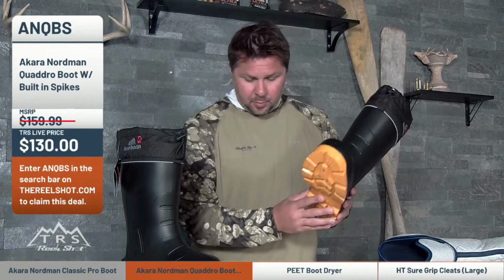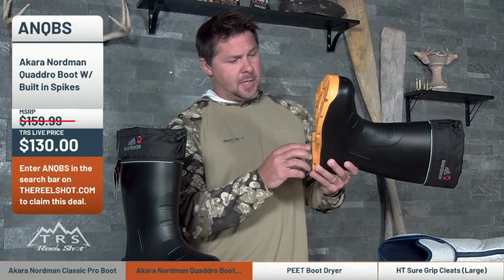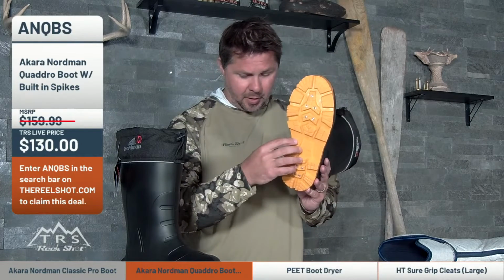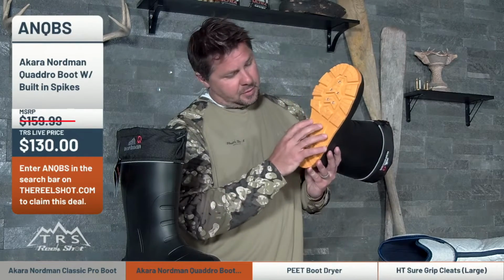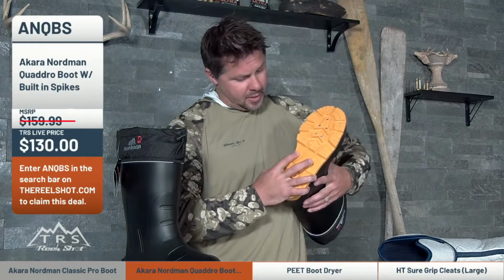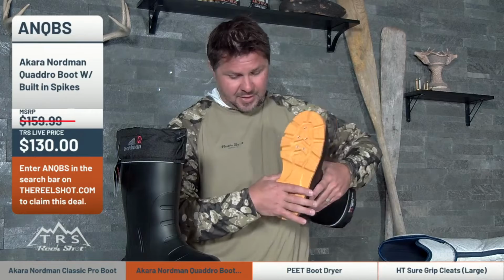Again, it's available in sizes 7 through 12 in the men's sizes. And on the bottom, we got that 0 with the 42 on it. So this is that circle with the 42. Theirs is a little different. A 41 in this style boot is a size 7. And again, it goes out to 46, which is a size 12.